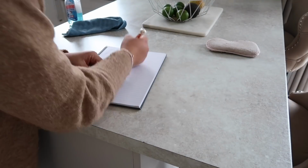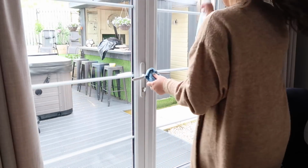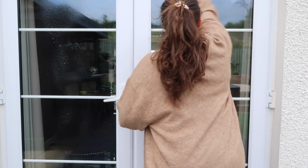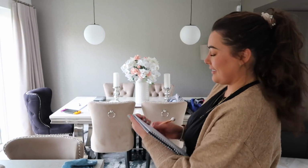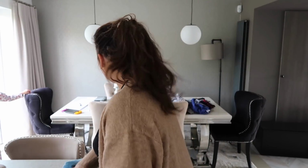And while we're at it, we may as well continue with the glass cleaner. I'm going to tick my to-do list off and then head to the patio doors. Again, somewhere else that gets really mucky from the dog wanting back into the house, but once it's done, it looks great. And it's one of those things, it's such a large area that when it is clean, it looks fantastic. Now I'm ticking that off the list. I feel like I've really worked up a bit of a sweat doing this.